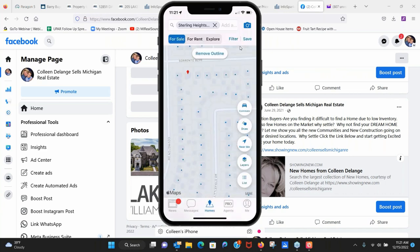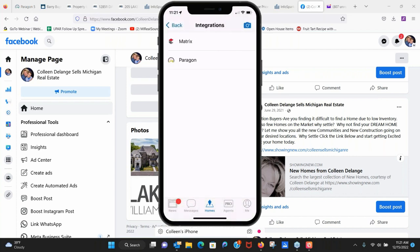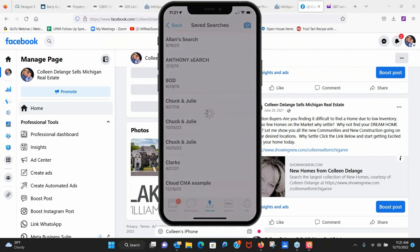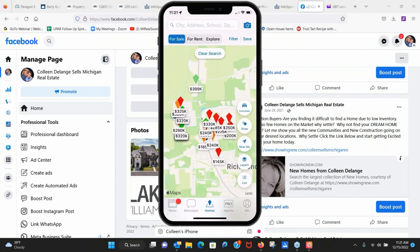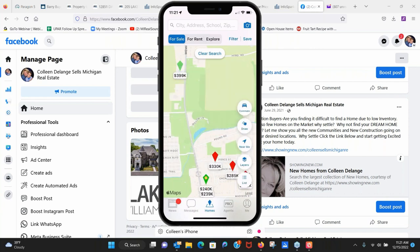I can even pull up, show you real quick, I can even go in and pull up my saved searches in Paragon from my phone. So let's say Deborah's out showing her buyers around and they said, you know what, anything new come on the market today? Let me go into your Paragon search here and pull up your search and let's see. Actually, it looks like a couple did come up today. Let me click on this one. So you get the idea. I can actually go in and open up those searches and work on the fly.